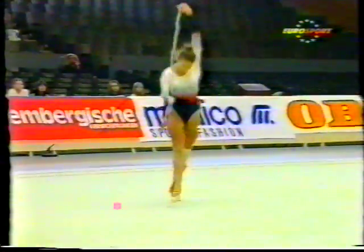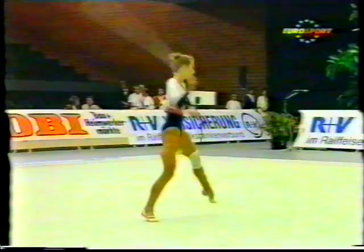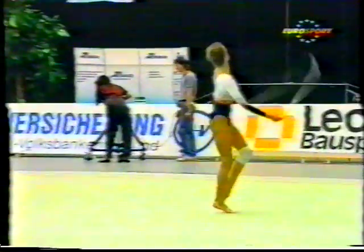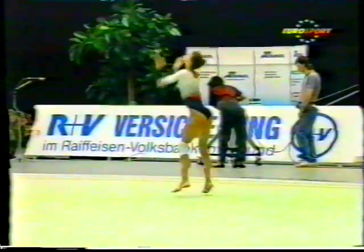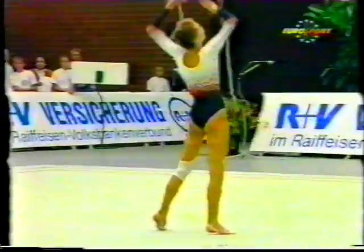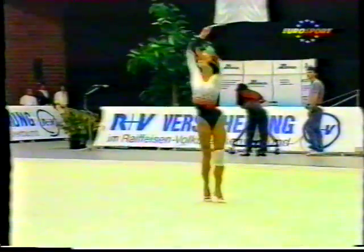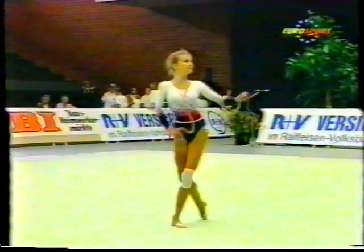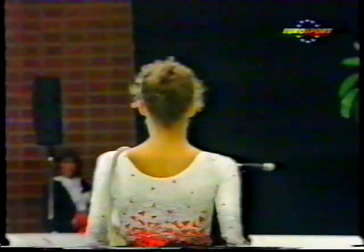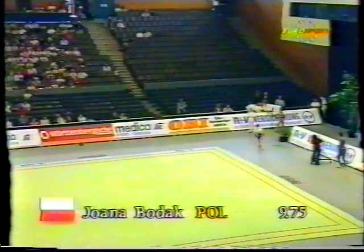Hesitancy about that catch. He really did have to wait for it and then stretch for it. That's a much better exercise than her ribbon, and she gets the score for it, 9.75.